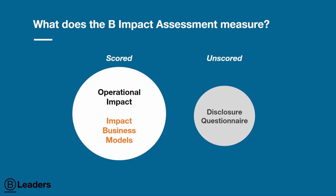I'd say about 95 to 97% of that section is scored, with some metric-specific questions not scored. Things like, what's your revenue? Those are not scored. How many employees do you have? That is not scored. The unscored section is the disclosure questionnaire.